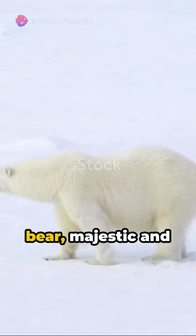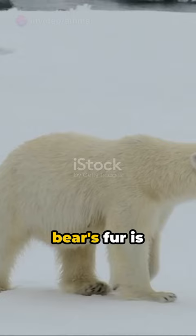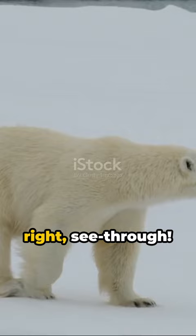Imagine a polar bear, majestic and grand, draped in a coat of shimmering white. But did you know? That coat isn't white at all. A polar bear's fur is actually transparent. Yes, you heard it right, see-through. Underneath that deceptive fur lies a skin as black as night.